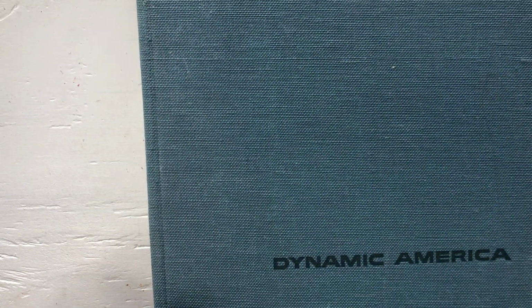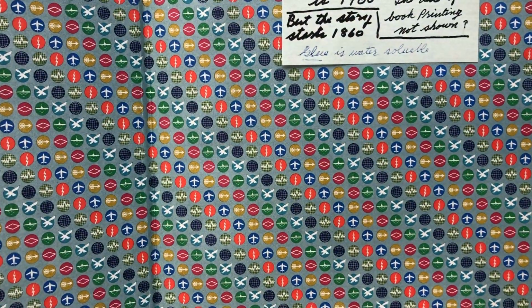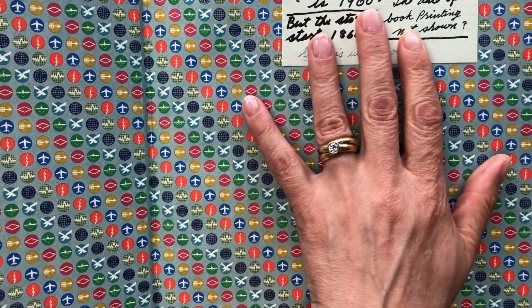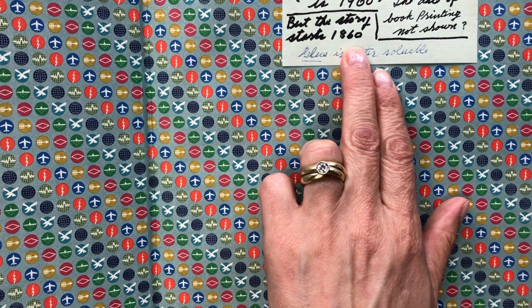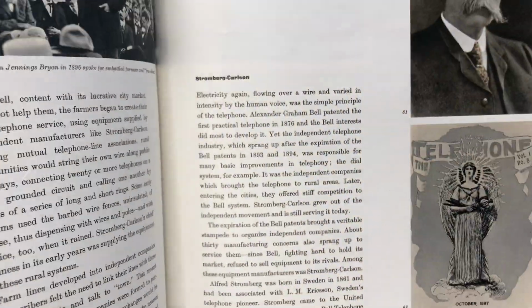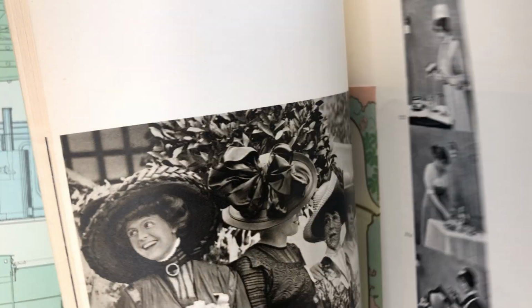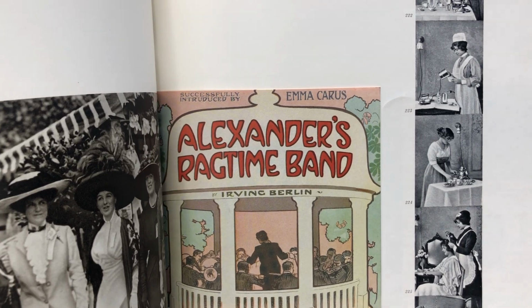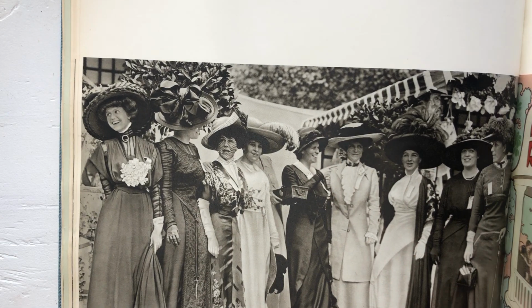And then I found this, sorry, huge book. I will not be able to get this in frame, but the last printed date in this book on the end paper is 1960, but the story starts in 1860. Okay. So again, I know I can't show you the entire page with this. It's huge. It's probably, I don't know, 16 inches long. Look at these photos, and this one, I hope you can see most of it.